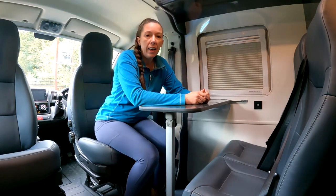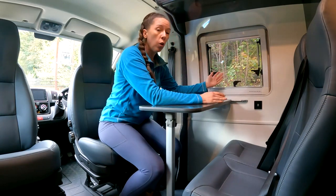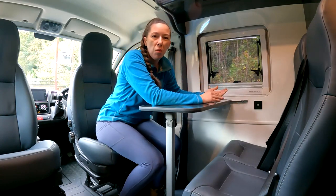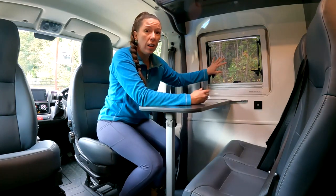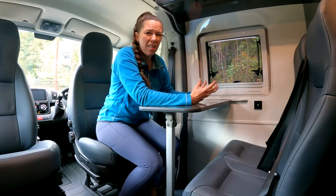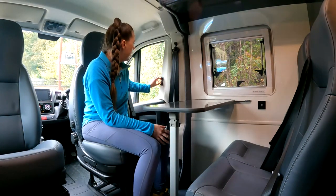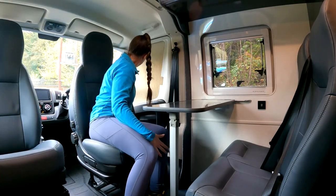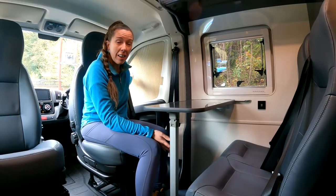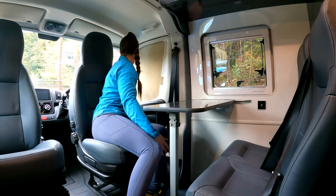On all the windows in this van, we've got blinds. All the windows fully open. And then they've got fly screens as well. So if you're somewhere where there's loads of flies and insects, it's really good that you can have your windows open, but you've got the protection from the insects that you don't want in your van. And we've even got blinds on all the front windows as well. And these are really nice because you can't even tell that you've got blinds on when they're open.